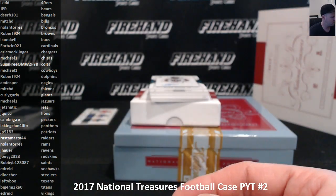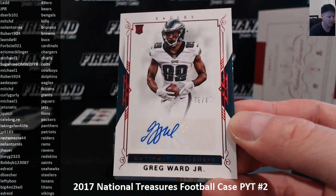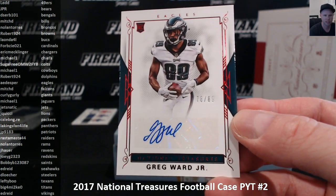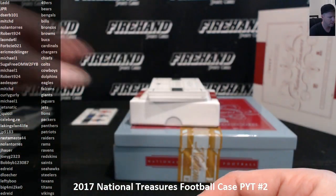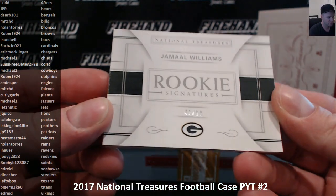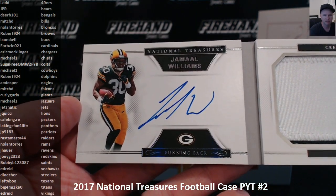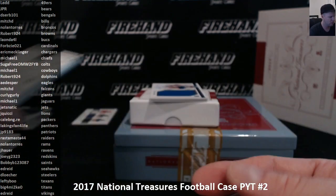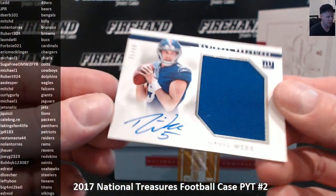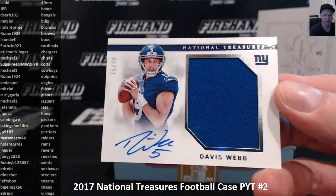Robert 924. Greg Ward Jr. to 89. The Eagles. A.E. Desper. Rookie auto red. Jamal Williams book. The Green Bay Packers 41 of 99. Caleb in the pack. Jumbo patch auto. Davis Webb, the Giants, 25 of 99. For Curly Gurley.